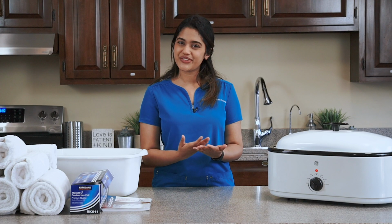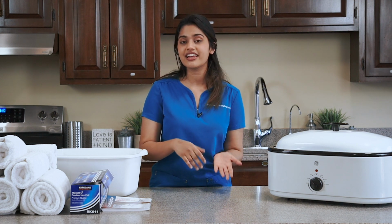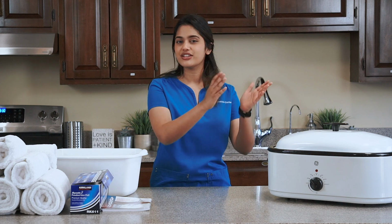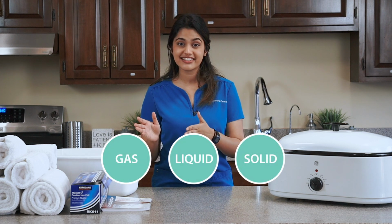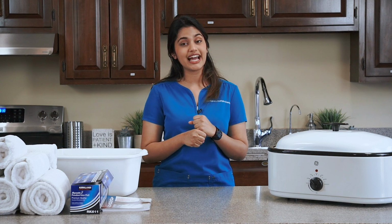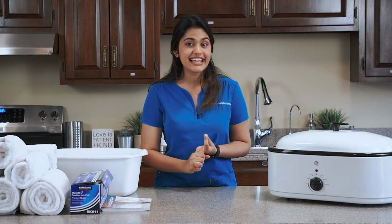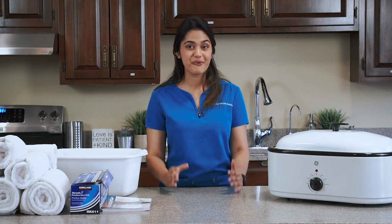So what is hydrotherapy? Hydrotherapy is a therapeutic use of water in its different states. It can be in solid, liquid, or gas. And hydrotherapy is used to constrict or dilate your blood vessels, which will eventually promote healing. Hydrotherapy has been used to boost your immune system, to decongest your chest or any kind of headache you may be having, for wound healing, and for so much more.